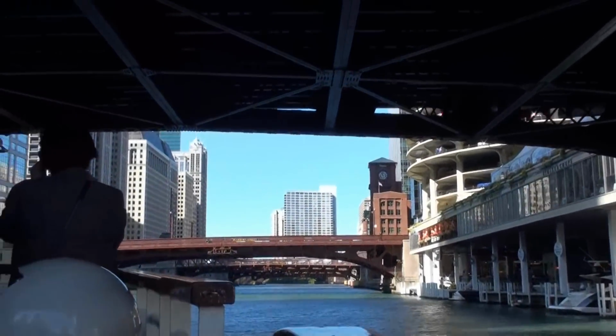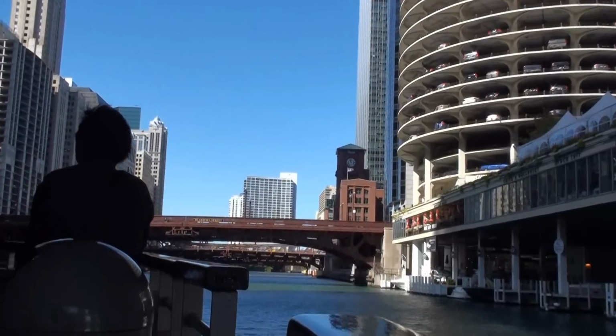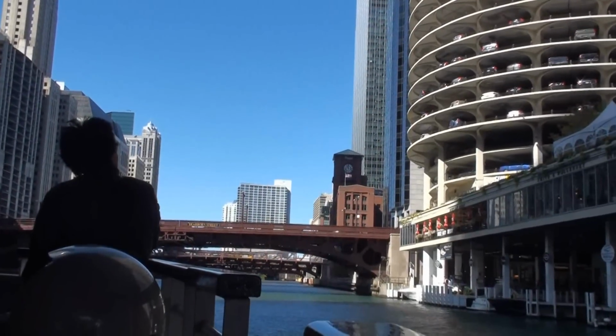Now coming up here on your right, you're going to see a student of Mies van der Rohe, Bertrand Goldberg, in his Marina City or Corncob Towers. Now Goldberg designed with nature in mind. He said there are absolutely no straight lines in nature.